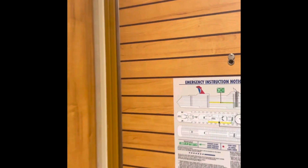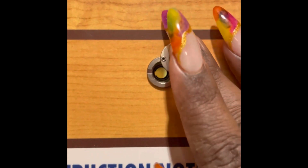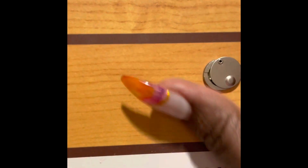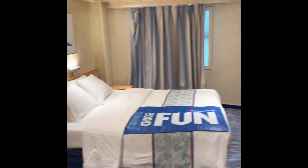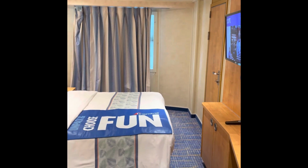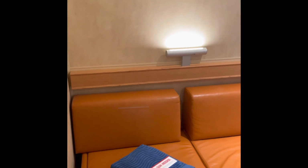I think this could be a hook or a door stopper, whatever you might want to make of that. Also, I want to let you know here at the front door, there's a little peephole that you can see out. You can slide it closed or you can slide it open, which I think is neat. So let's keep walking in the room. Again, this is on the first deck, and it is a double porthole, which I love.